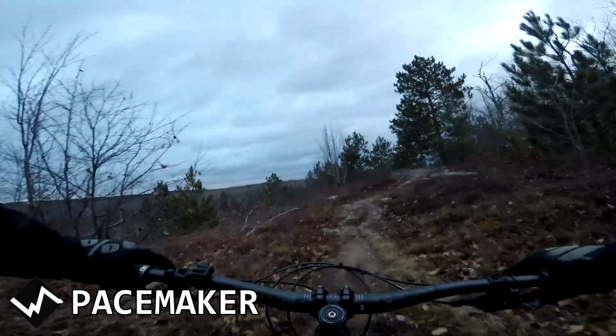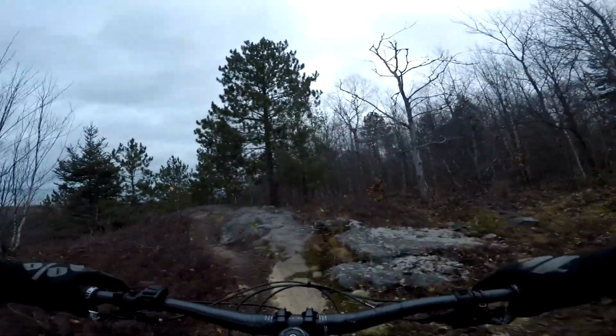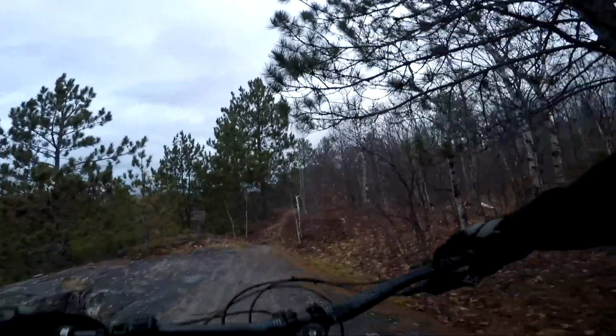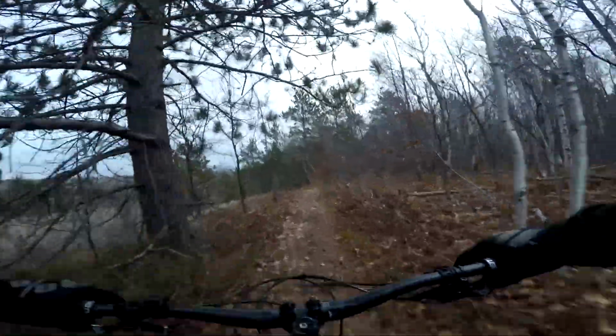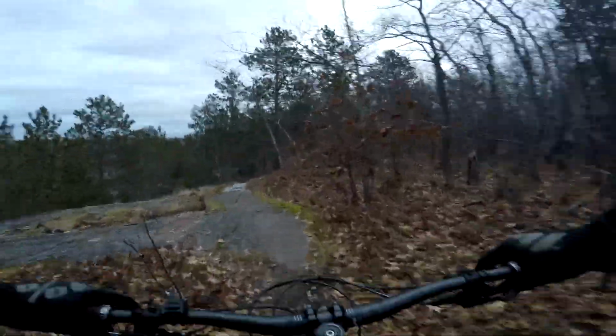Now we're on to Pacemaker. This trail got some major updates this year. It was one of the first trails to actually see any attention. So there was a bit of rerouting to kind of fix the flow of the trail.